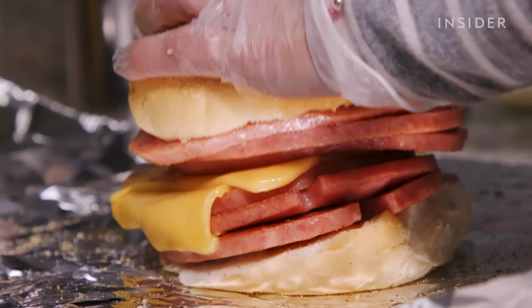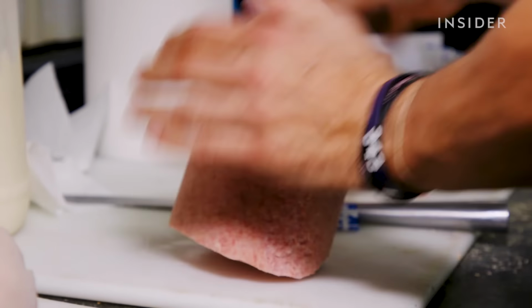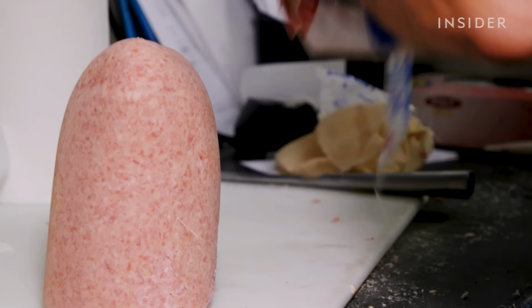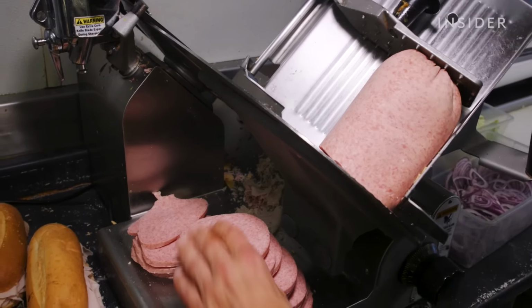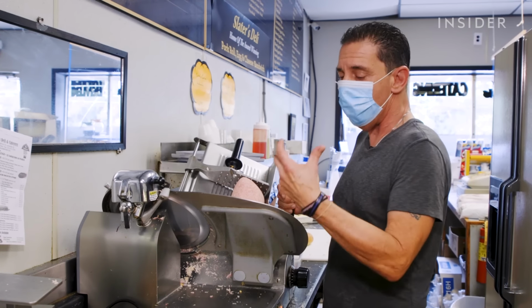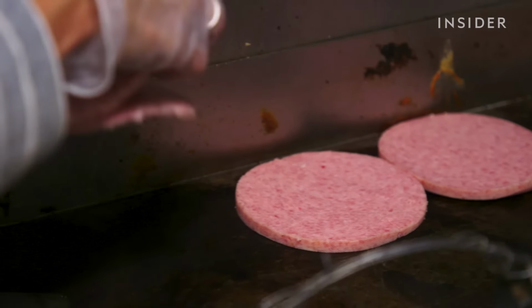The smoky, salty processed meat is sold like this, in hefty 6-pound logs of ground pork that's been spiced, smoked, and cooked before it's shipped to delis across New Jersey. The pork will get sliced on number 8 all the time. This way it's the same thickness and the same texture all the time. If it's sliced too thin, it'll shrink up on the grill and it just won't be the same.